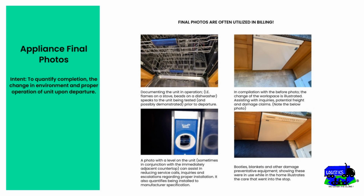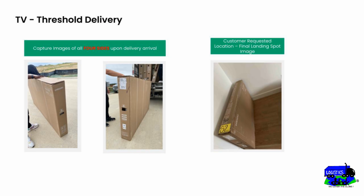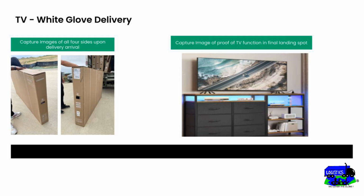Booties, blankets, and other damage preventative equipment. Showing these were in use while in the home illustrates the care that went into the stop. Threshold delivery. Capture images of all 4 sides upon delivery arrival. Show customer requested location as final landing spot image. White glove. Capture images of all 4 sides upon delivery arrival. Capture image of proof of TV function in final landing spot.